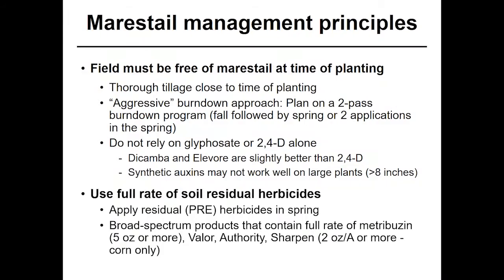So you control all your marestail before you get the crop in the ground. Another thing that you want to do is use a full rate of residual herbicides at planting. We do not recommend that you use those residual herbicides in the fall because by the time that the spring comes around, they're going to be washed out. You're not going to get the best benefit out of your investment. So save those residual herbicides for a spring application if you can.